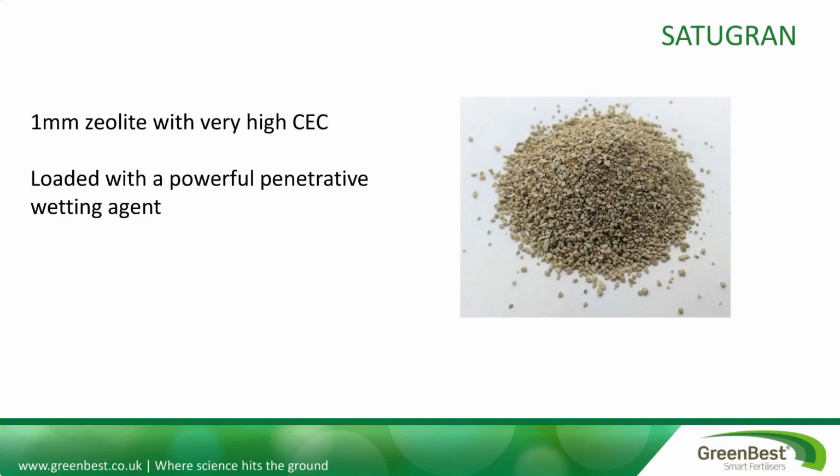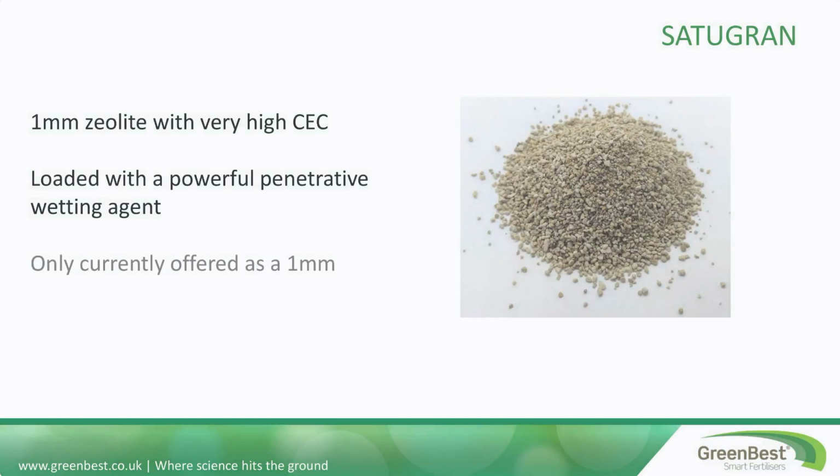And what we've done is obviously loaded it with a very powerful penetrative wetting agent. It's a penetrative wetting agent that we've been selling and marketing for a long time. We know it well. It's a fantastic product. We're only currently offering the 1 millimeter, and we probably always will. And it's about what I said earlier: you need a lot of little granules spread over your square meter rather than one or two large granules spread over the square meter in terms of getting a really good coverage of the wetting agent.